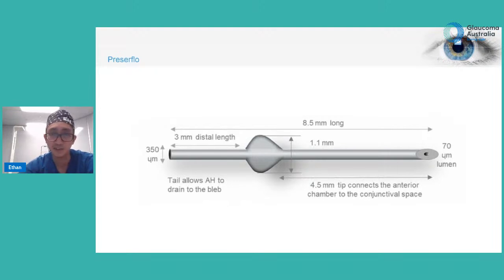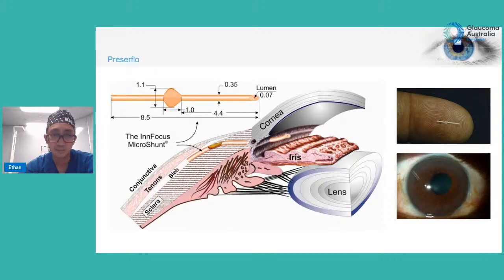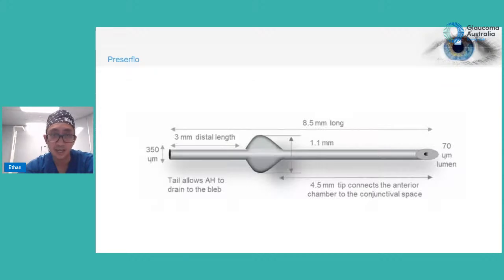And again, it's about 8.5 millimeters long. Oops, sorry, going back there. And 350 micrometers wide, but the actual internal lumen is only 70 microns. So very, very small. Someone's done some very clever calculations to work out that that's the amount of resistance you need to get the right pressure in the eye.